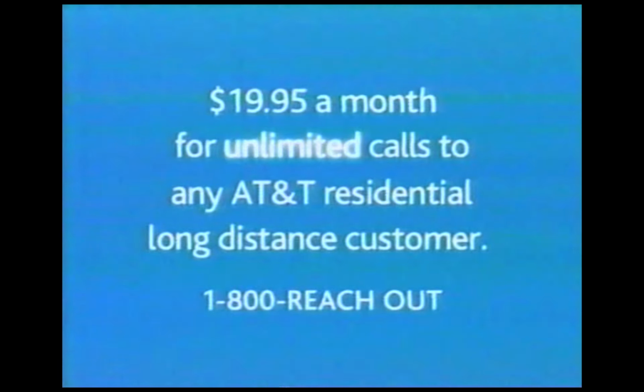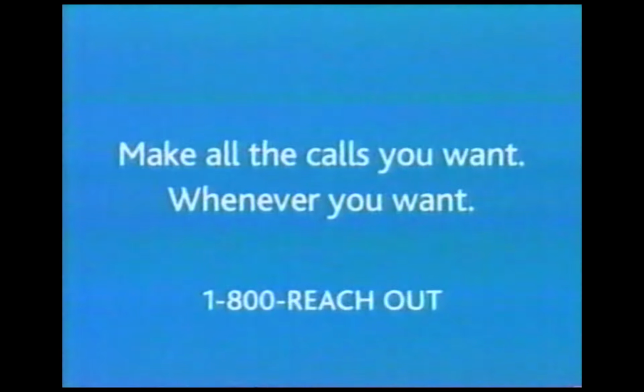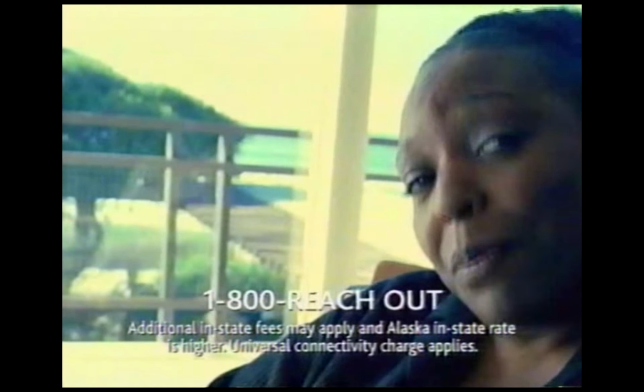$19.95 a month gets you unlimited calls to any AT&T residential long-distance customer. Make all the calls you want, whenever you want. Today we're spread out everywhere, L.A., New York. But you'd be surprised how often we find ourselves back in that house. Let your long distance be unlimited.